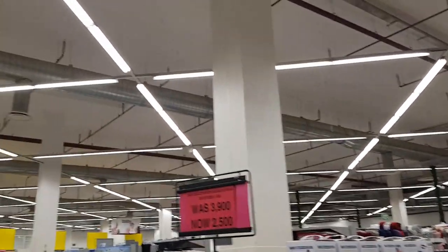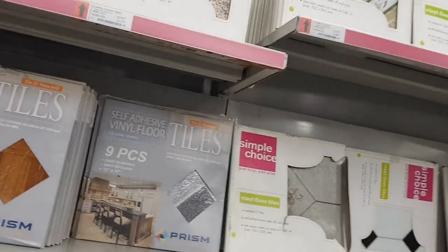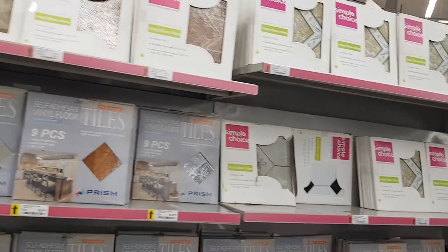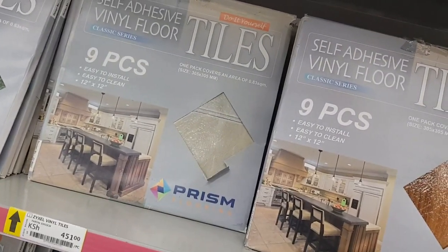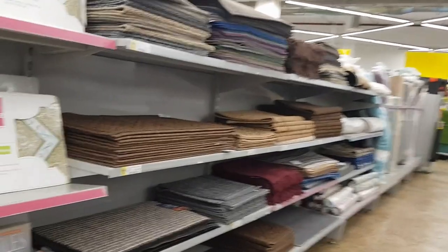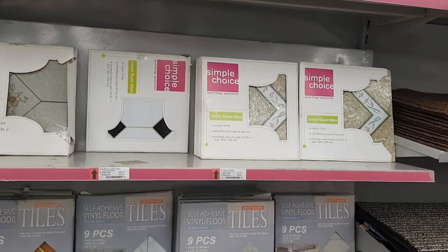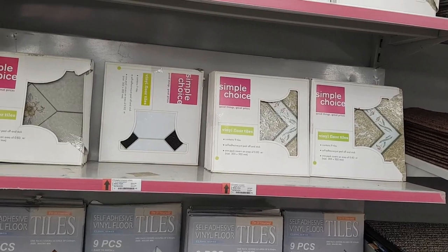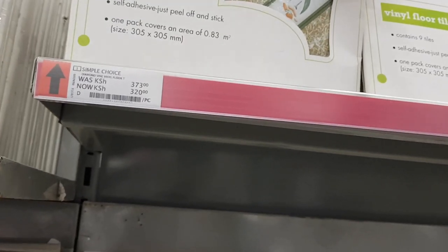Oh, wow. Curtains. Blinds. Stick floor tiles. Only place you can get them in Kenya. So you get 9 floor tiles for $8.50. For those ones. What are these ones? These are only $300. That's a good deal. Too bad I don't have anywhere to put them. I'm liking that. $2.25. $2.50. Oh my gosh, they're totally closing. $320 for 9 tiles. $3.20 for 9 floor tiles.